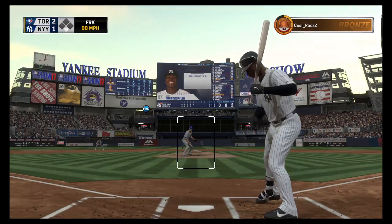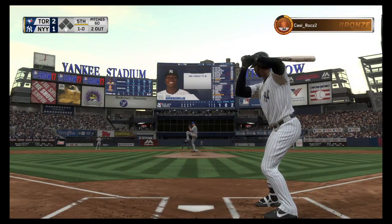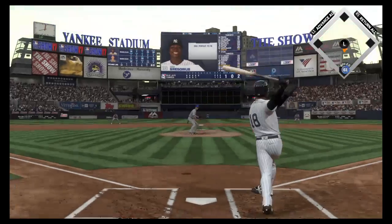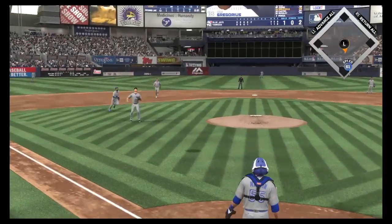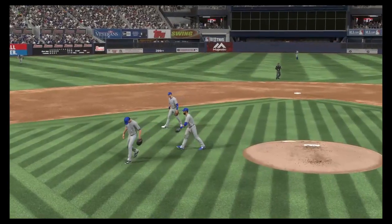Didi Gregorius is in for the second time here as he looks at a ball high. 1-0. Well, he's done a great job on the hill throughout this game, and it's something to be proud of anytime you can pitch a good game in this. And the third baseman makes the play. That in.